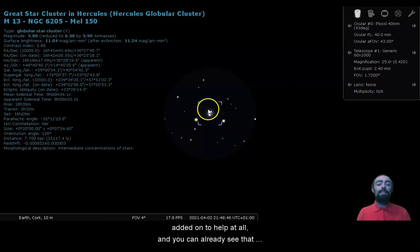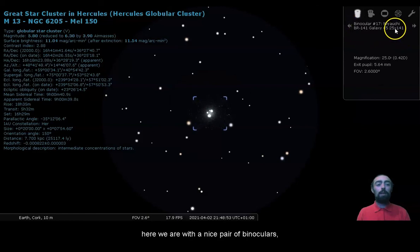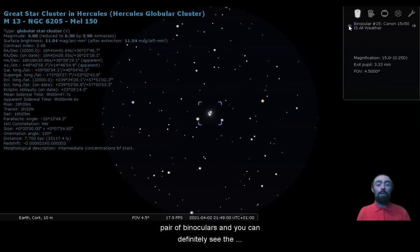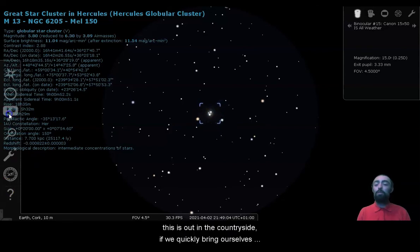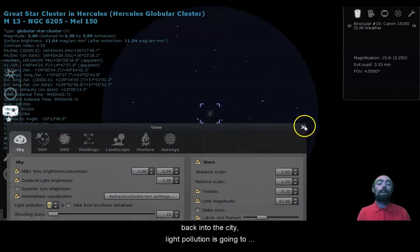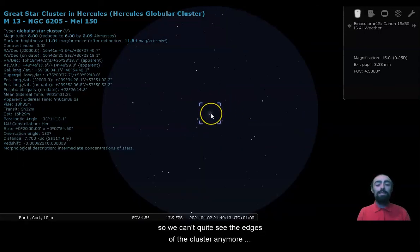And you can already see that this is a cluster of stars. It's not just one point. In fact, here we are with a nice pair of binoculars. This is a very good pair of binoculars. Definitely a globular cluster. This is quite a small pair of binoculars, and you can definitely see the fuzziness here as well. Again, this is out in the countryside. If we quickly bring ourselves back into the city, light pollution is going to affect especially the fuzziness. So we can't quite see the edges of the cluster anymore, but we can see that that's not just one star in the center. There's an area of light here, not just a point.